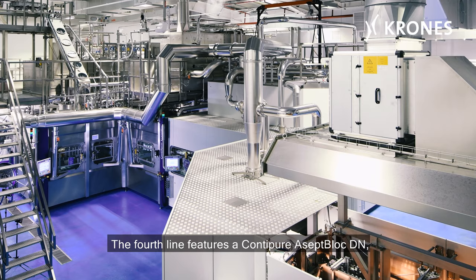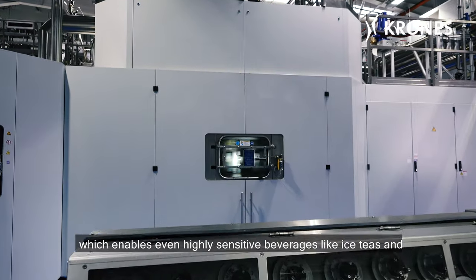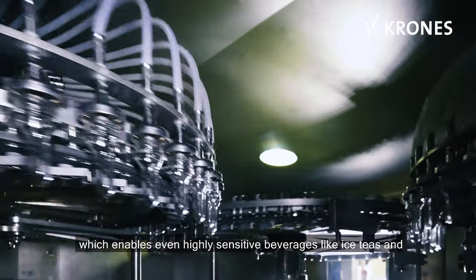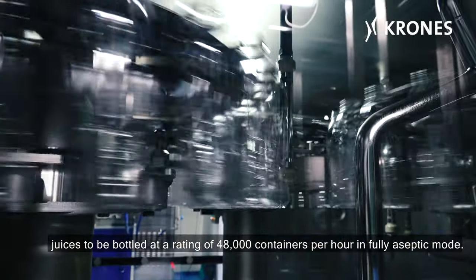The fourth line features a Conti Pure Accept Block DN, which enables even highly sensitive beverages, like iced teas and juices, to be bottled at a rating of 48,000 containers per hour, in fully aseptic mode.